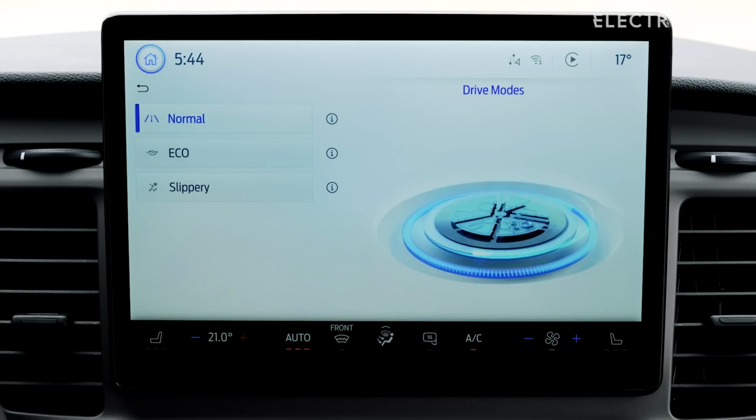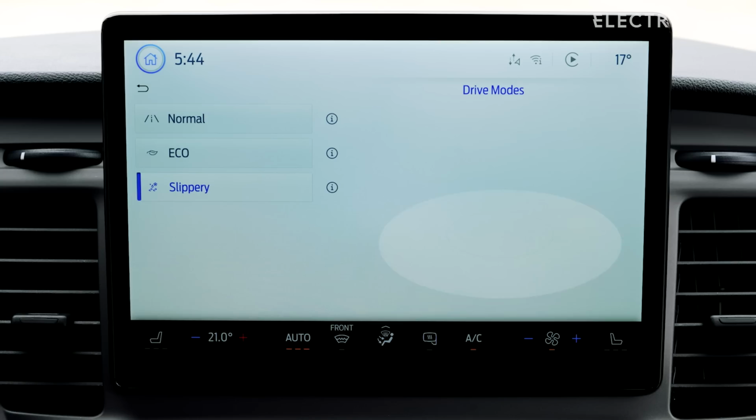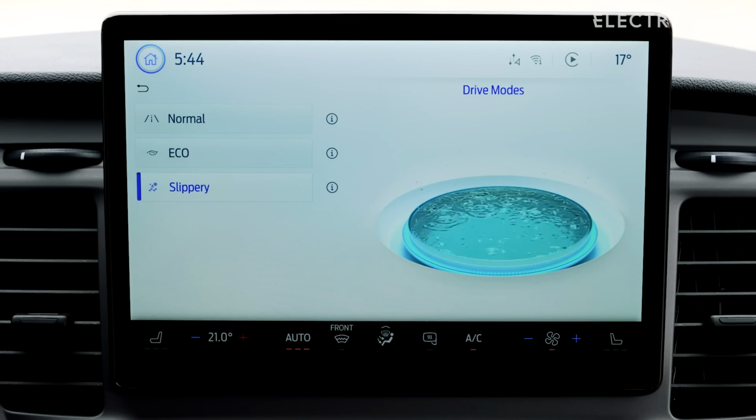There are different driving modes, just like an electric car that you might be used to. And there is normal, which is just for normal everyday driving, you're just bombing around. There's slippery, and that is for when it's really horrible out, it might be a bit windy or it's raining. That's really useful if you've got a big load on the back and you want to be as calm and as gentle as possible. But then there's eco.